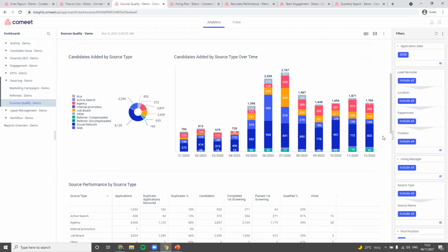Below, you'll be able to see the candidates that were added by source type. You'll see the breakup in the pie chart on the left, and you'll also be able to see the candidates that were added by source type over time. This part of the report is looking at source types. We're looking at agencies versus job boards versus referrals. We'll later on be able to drill down by source name, and I'll show you how to do that as well.